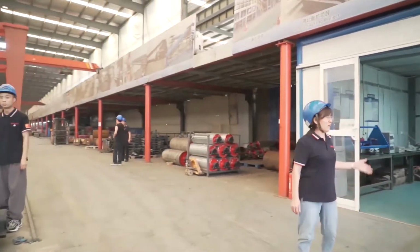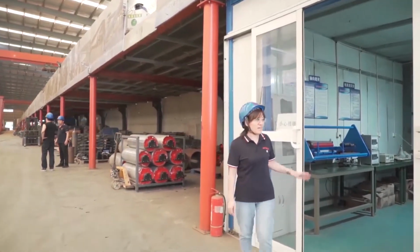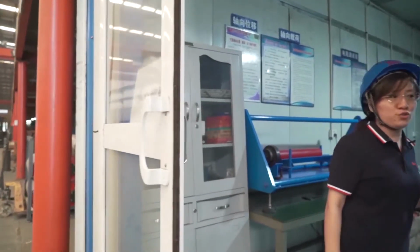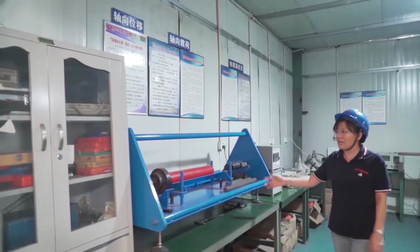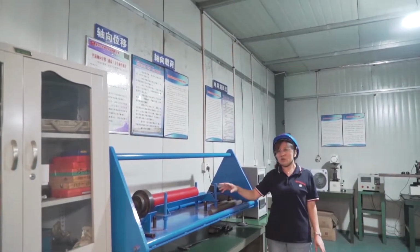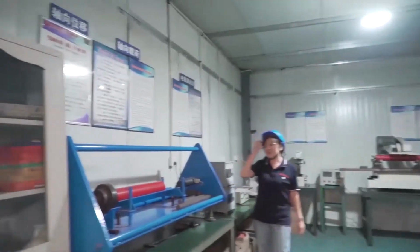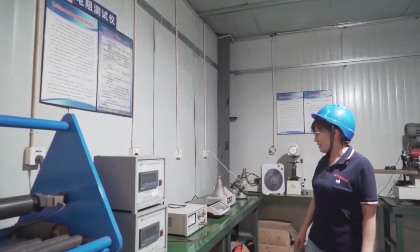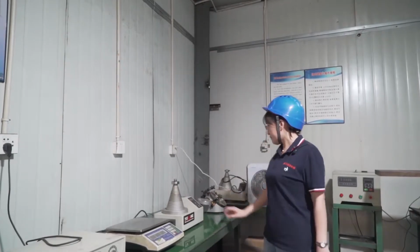This is our testing room. After finishing the rollers and the pulleys, we will test first before sending to our customer. Yeah, this is to test the roller radial run out. This is test for the bearing. This is the bearing test machine.